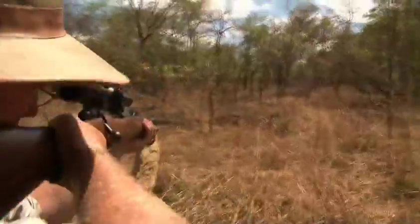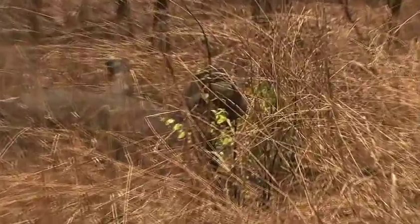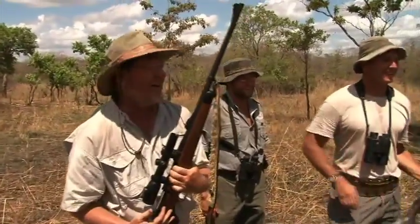Right in the middle of the back? In the shoulder, middle of the back. Went from the low. Went from the low. Making a comeback.